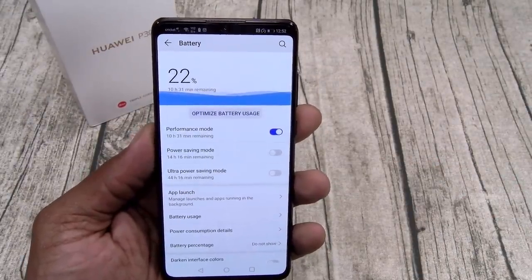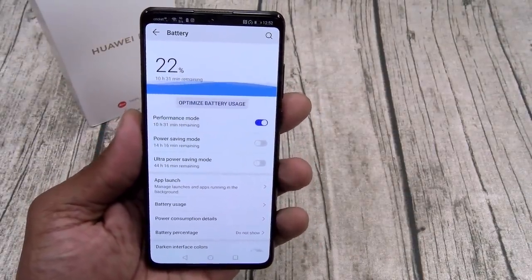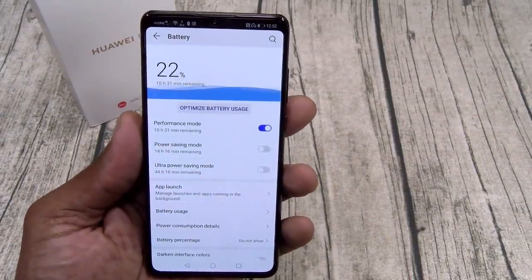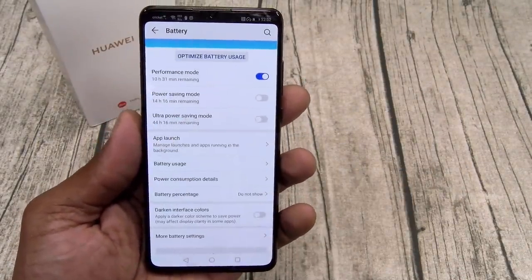Now if I put on power saving mode, I got a full 14 hours and 16 minutes, and ultra power saving mode, a full 44 hours and 16 minutes. All right, that's damn near 2 days. That's crazy. Let's see, battery usage. You can see what apps are draining your battery.